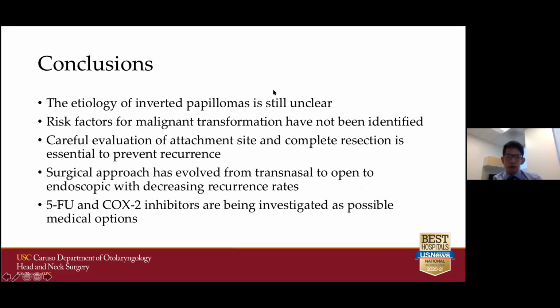So in conclusion, the etiology of inverted papillomas is still unclear. Risk factors for malignant transformation have not been identified. Careful evaluation of the attachment site and complete resection is essential to prevent recurrence afterwards. And obviously, recurrent tumors are harder to resect because it's harder to identify the attachment site now that surgery has been performed, due to scarring, etc.